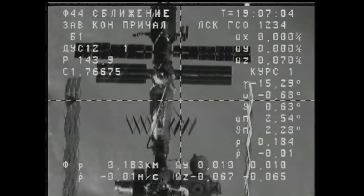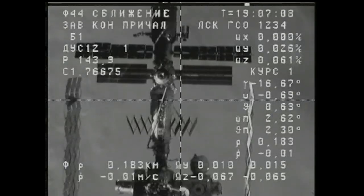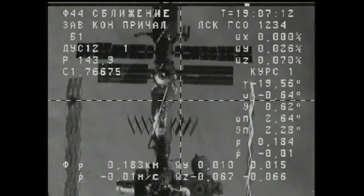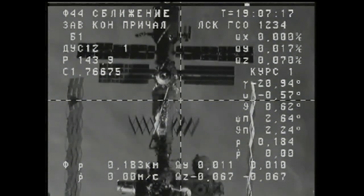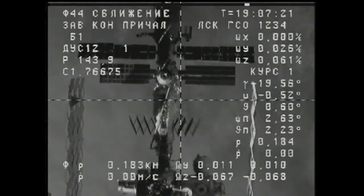Moscow, station on space to ground 1. Go ahead. Fly around is complete. And we are standing by for initiation of final approach. Okay, copy, standing by.